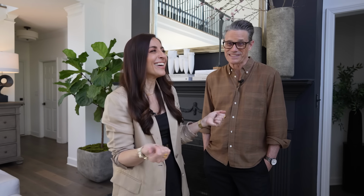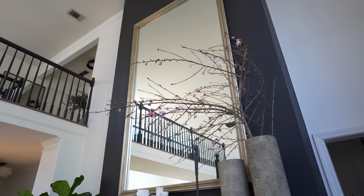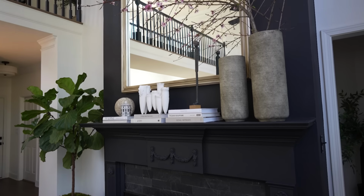Oh well. Oops. It does look really good though. And it's really making me happy, the way it frames out the mirror and everything. This is the ultimate to me in spring decor. I absolutely love it. I do too.